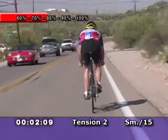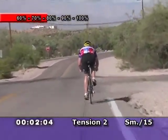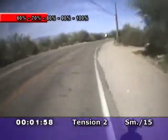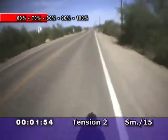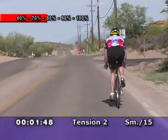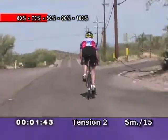Nice, fast descent. If you remember, we went up all this stretch of road. This was a tough stretch right near the beginning of our ride, and we were doing it into a headwind. Now it's nice to go down the back side of it and have the luxury of a tailwind as we finish our ride. But let's keep it nice and steady, and we're going to be making a right turn up ahead.